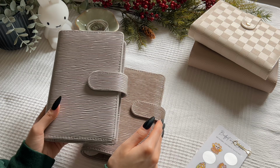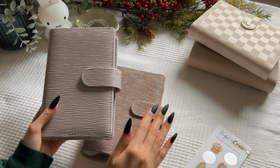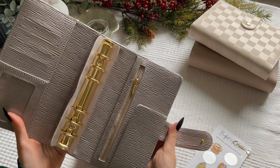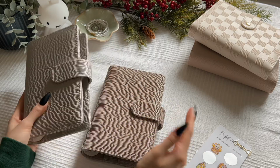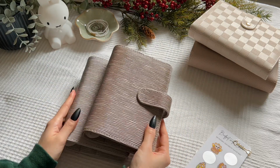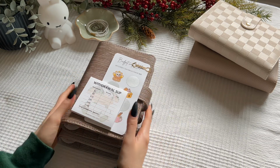Unfortunately, I do think they're all sold out from when I last checked on her shop, so I will definitely check back in and see when they'll be restocked and let you all know. But they have gold hardware on the inside and they're just so pretty. I really love these two colors, and I don't really have any binders in either of these colors. So thank you so much, Chloe. I'm so excited to get these set up for 2025.